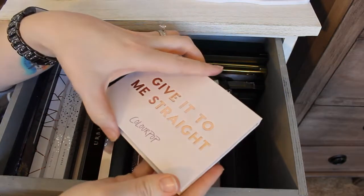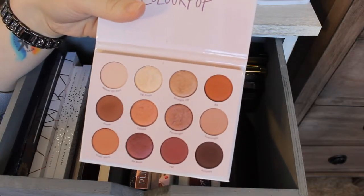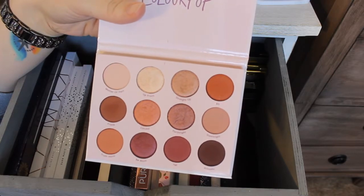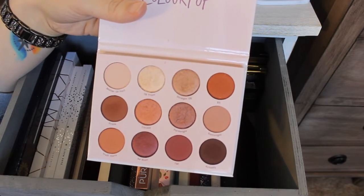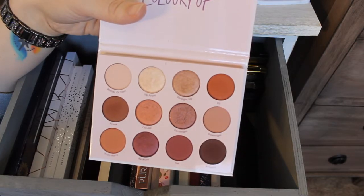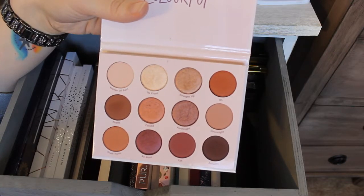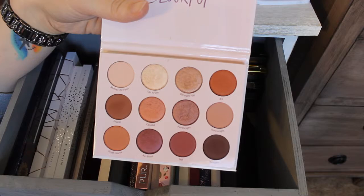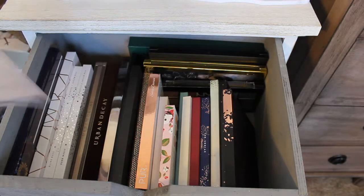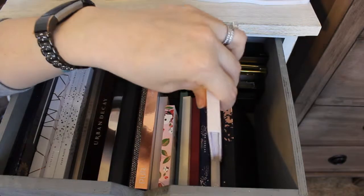Oh, hold the phone. This is my very favorite ColourPop palette. Give it to me straight. I love this palette. But you know what? I've used this one a bunch. I know it doesn't look like it, but I have. And the whole point of this is to pull things into my rotation that I don't use as often. So you know what? I'm gonna be strong. I'm gonna keep this one in the drawer, but gosh, such a good palette. I love, love, love this palette here.